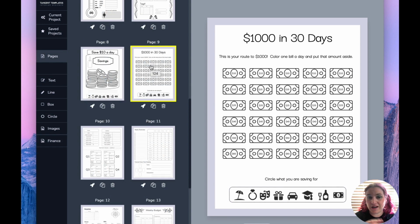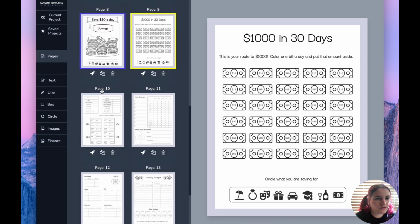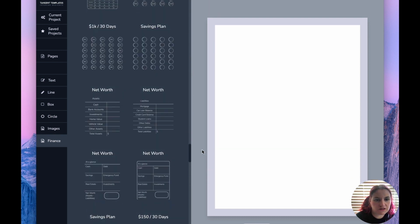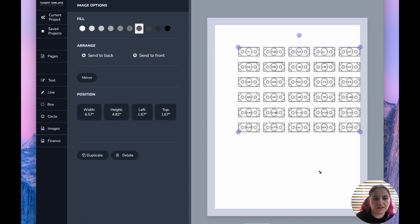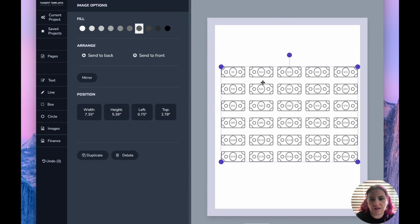So if you're not quite high rolling enough for $1,000 in 30 days, I added another variation of this. Actually, let me go to a blank page. We added another variation, and if I scroll down a bit, you'll see it. Okay, we also added a $150 in 30 days. So the idea with this one is that you just save $5 a day.